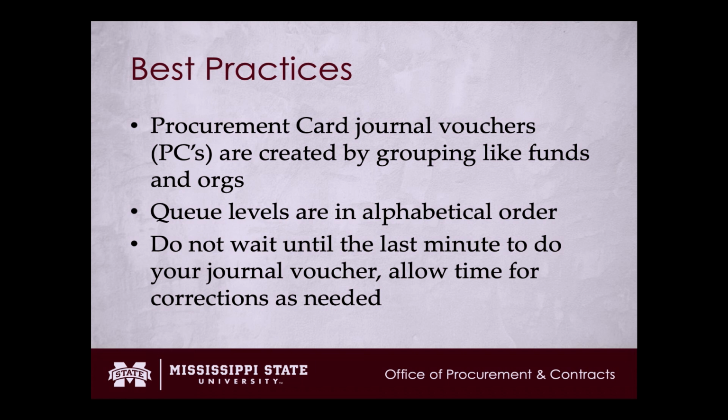Also, don't wait till the very last minute to do your journal voucher. Sometimes things get disapproved and you have to correct those. If we disapprove a document and you have to make a correction, it has to go back through all those approval queues again, so it's best not to wait to the very last minute.